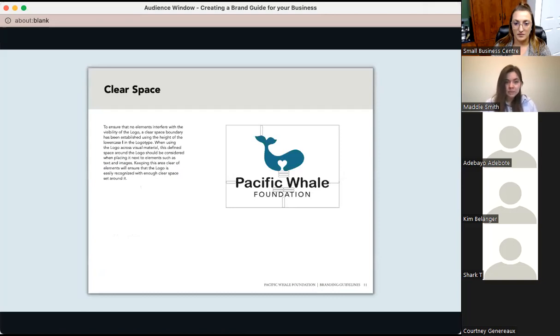Next, we have clear space. It's important to distinguish a clear border around your logo that can't touch any text or imagery, just so it has some room to breathe and it doesn't feel like it's crammed up against barriers or sides. To find how much clear space your logo needs, you take the letter in your logo with the highest height. In this case, I took the lowercase L in whale, and then you put it all around the logo. You can put it in between too, just to make sure that it has enough space everywhere.